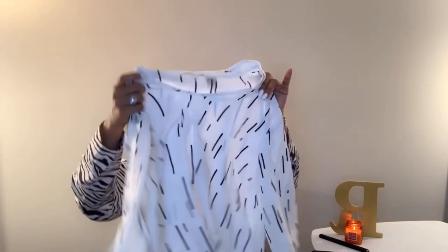Yep. And this I got in a 1X also. I should have got an XL. I think I read the reviews too. But anyway, this one was, let's see the prices. Okay, this one was $10. The striped roll tab sleeve was $10. Okay, let's go to the next one.